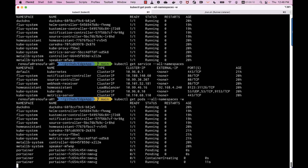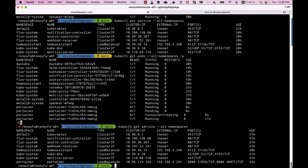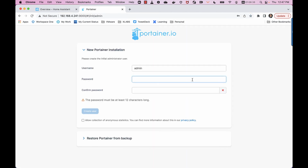In fact, you can see that it's already up and running. So let's take a look at which IP it chose. You can see that we have a new IP 241 that is now on our Portainer container, and that will be on port 9000. So let's take a look at that. So we've got a new container now with Portainer installed. So let's go through the quick configuration of that container.